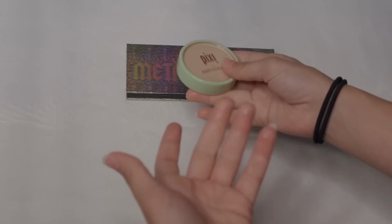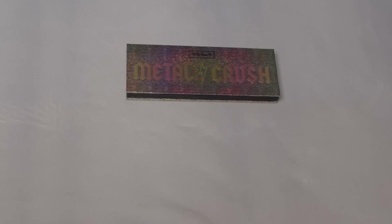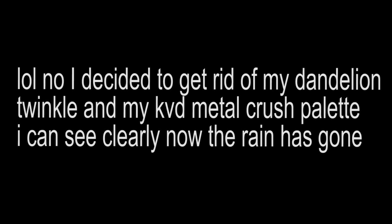I think I'm gonna get rid of it. I haven't used it, and I got it like last summer, so I'm just gonna get rid of it. And I think I'm gonna keep this. I want to try and get more use out of it.